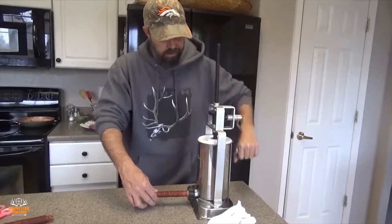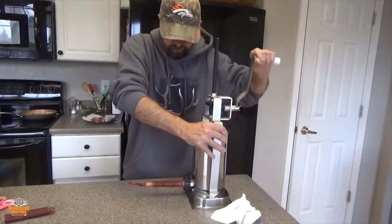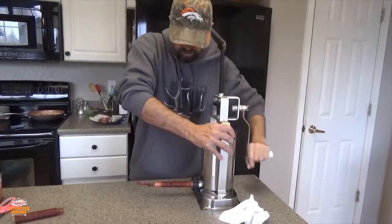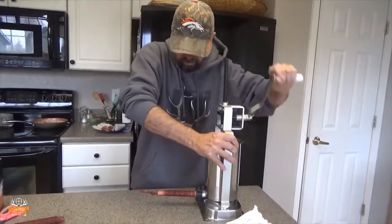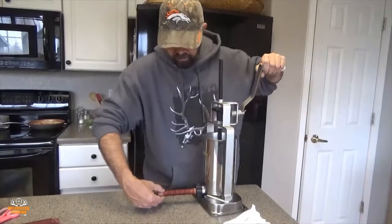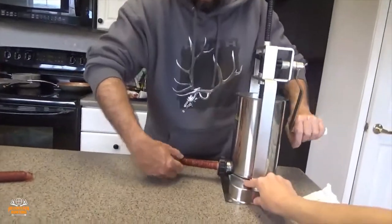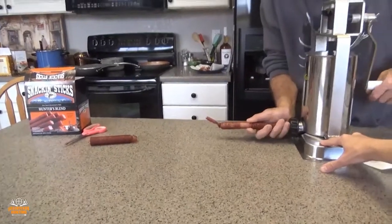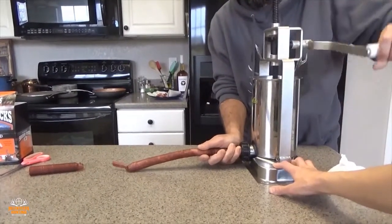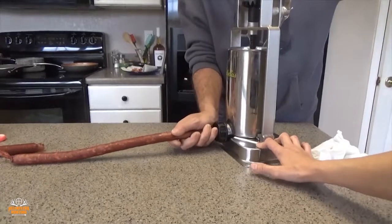So slowly crank. I'll get it started and then I'll need some help to be able to do this. See, it's starting to come. Pressure is coming through the nozzle. Again, two-person job. There we go. So now you can see we're starting to fill the casing, and you just keep just enough pressure on it that you don't get any air bubbles in the casing. It'll just feed itself in.